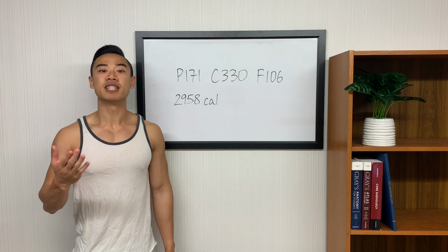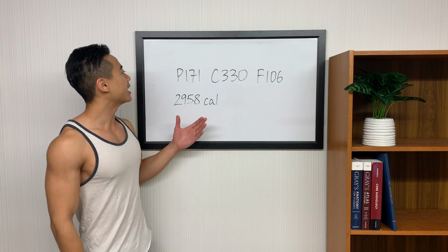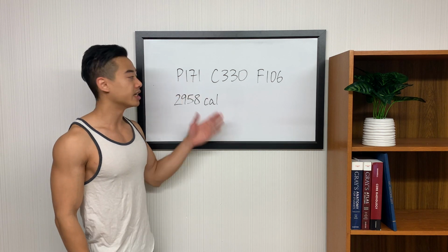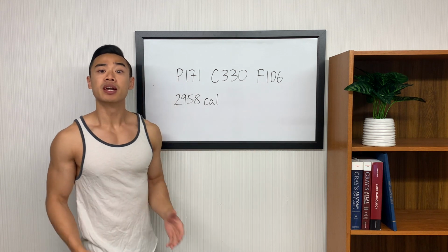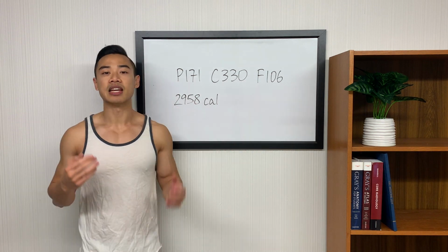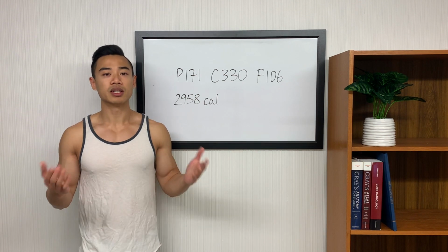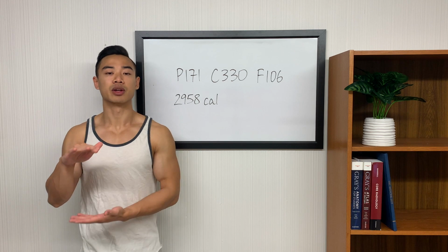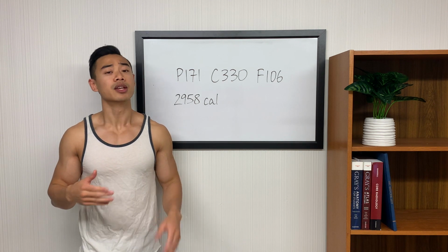Hey guys, it's a couple days later and I just wanted to tally up my macros for you. So overall, I ended up eating 171 grams of protein, 330 grams of carbs, and 106 grams of fat. This totaled up to 2,958 calories. That's just around my maintenance calories, and I know I said I was supposed to be lean bulking, but I wanted to remind you that what matters most is the calorie balance across the week. So as long as you're hitting that surplus across the week, you're gonna be okay.